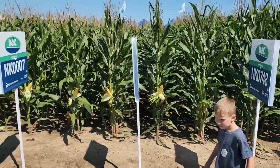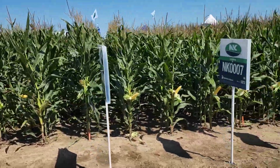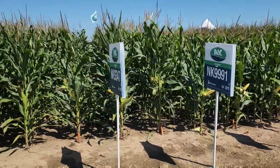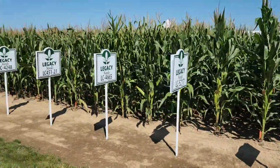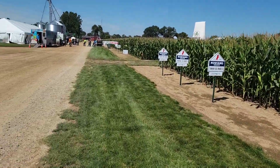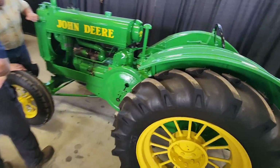GH07G73. That's what that one is. But it's kind of nice because I can look at NK plots and know what my stuff is, or what it is in our lineup, and compare and get extra plot results that way. Here, for you guys that liked the old tractors the other day, I got a few on display in here.